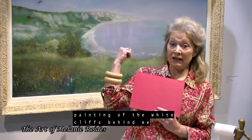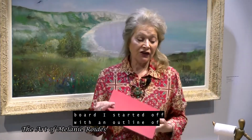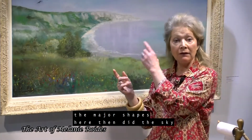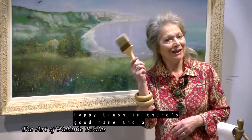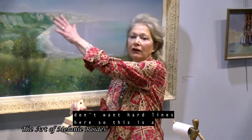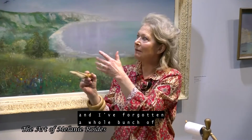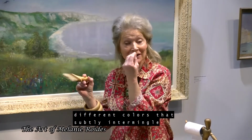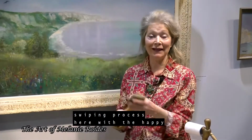So for example, this painting of the White Cliffs behind me, originally this was one big long red board. I started off with an outline of the major shapes here, then did the sky first of all. This is what's called a happy brush. It's a good name, isn't it? A happy brush. So you just sort of swipe away happily to blur your paint. You don't want hard lines here. So this is a combination of blues, pinks, whites, creams, and I've forgotten a whole bunch of different colours that subtly intermingle with one another after you've done your swiping process here with the happy brush.